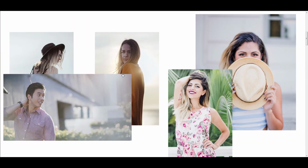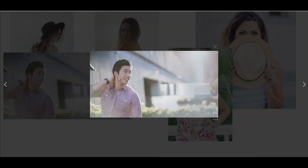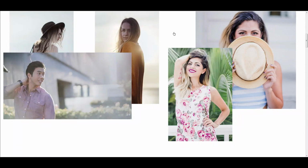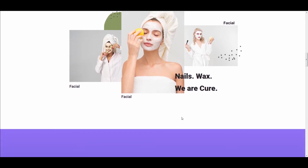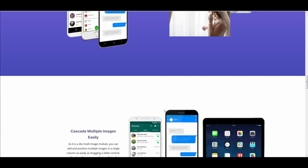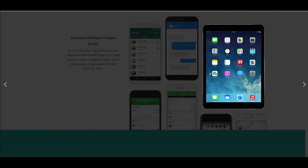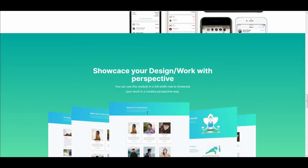So what you have here is a new type of gallery. If you click on any one of these buttons, it goes into the gallery. That's just one theme. And then you can put on your different text things, which is good for advertising, and bring to the front, that's kind of a cool feature. And then you have just the regular cascade, which I think the regular thing I want to get can do that too, but this is really cool.